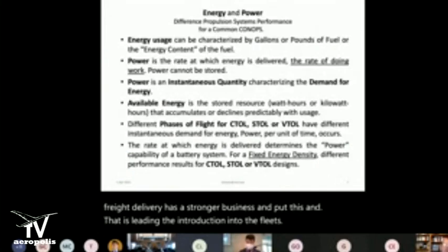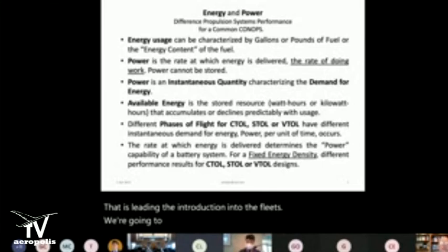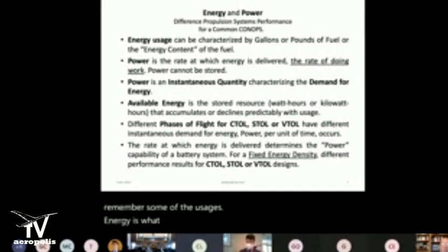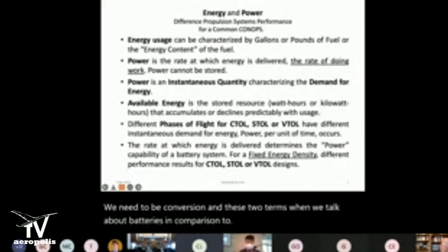We're going to compare the energy disposition or consumption of a turboprop with a battery-powered system. It's important to remember some of the usages. Energy is what makes something work. Power is the rate of using energy. We need to be conversant in these two terms when we talk about batteries in comparison to normal fuel operation.